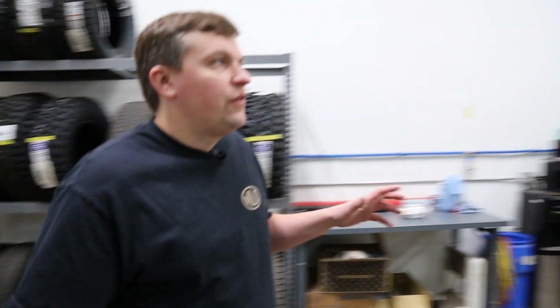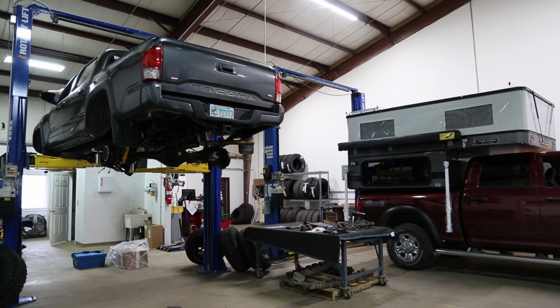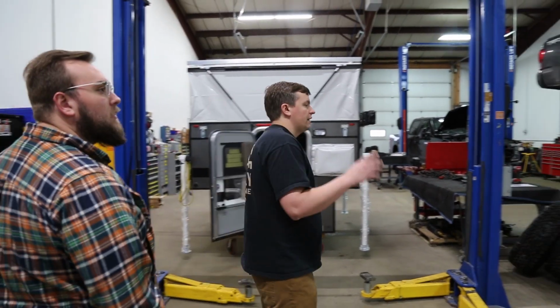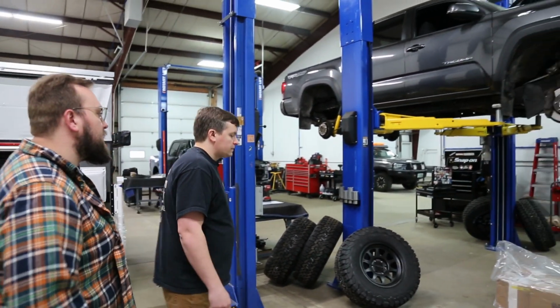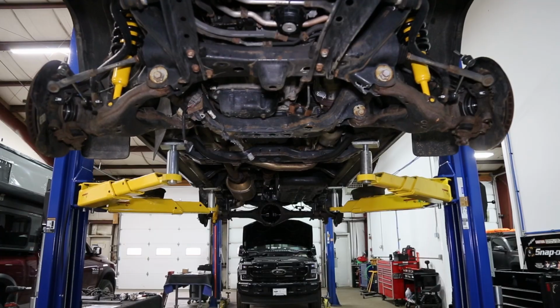We also have several lift bays. This is kind of more of the mechanical side of the shop. We're doing a camper install right now on a big old Ram. We also have some re-gear action happening on this 3rd gen Taco that got suspension. What gear ratio is going in there? I believe that's 488 or 529, probably 488.